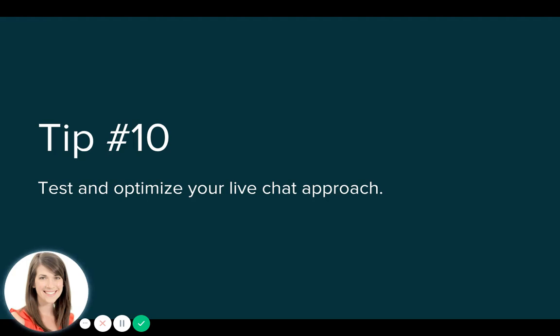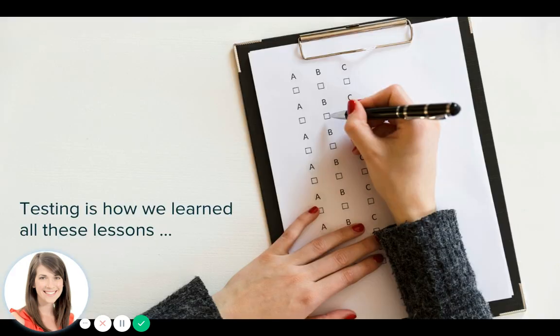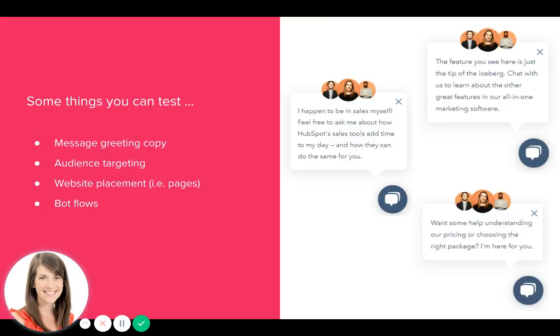And the 10th and last tip, test and optimize your live chat approach. That is how we learned all of these lessons that I've shared with you today. And it's a great way to learn your own lessons about chat on your website. Some things you can test, message greeting copy. So on the right here, you see a bunch of different message greetings that we use across the site depending on the page. And these have evolved over the years, over the months. We've tried new things. We've tried to tweak them to see if we can increase engagement with our chat, set better expectations. So that's one of the great things that you can test.